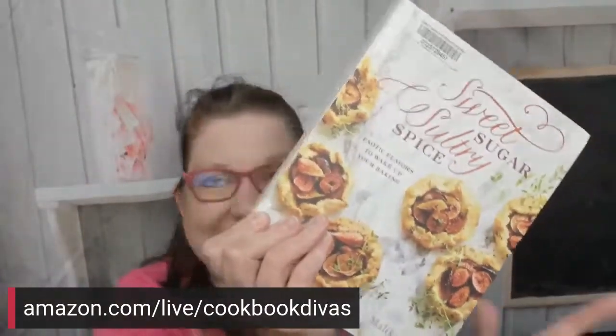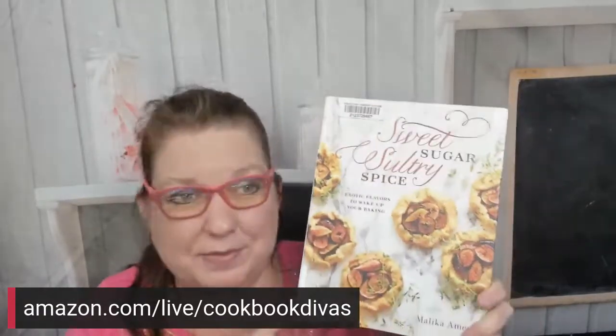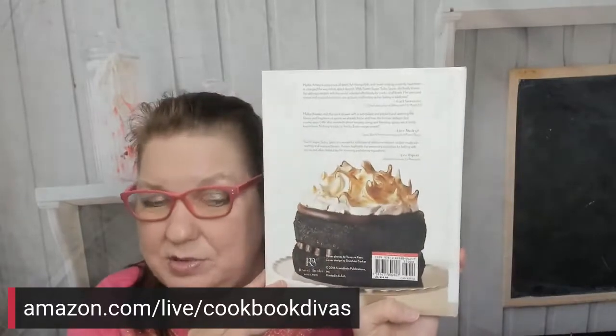All right, 2 cookbooks left. We're going to do, oops, I always grab the wrong hand in the camera. Sweet Sugar Sultry Spice, Exotic Flavors to Wake Up Your Baking by Malika Amin. I had never seen this or heard of it, so I grabbed it from the library super fast. I'm going to put it in the Amazon carousel over there on Amazon Live. I like the thought of waking up my baking. Here's the back. It is Roost Books, another good cookbook publisher.